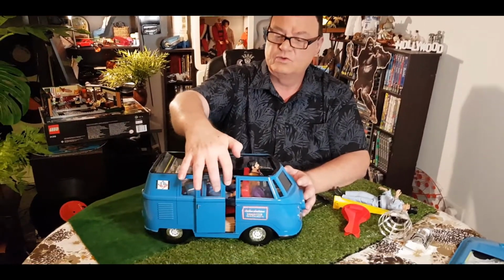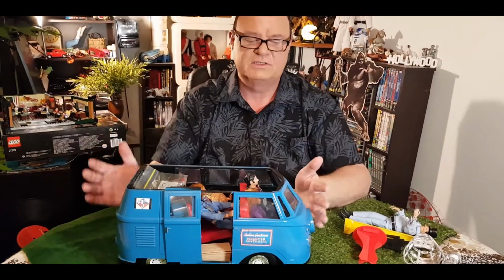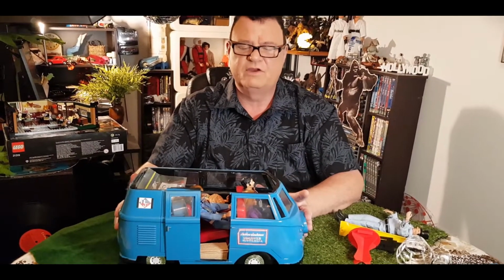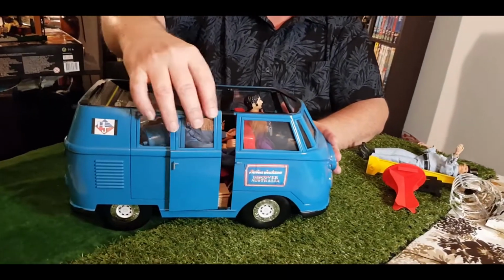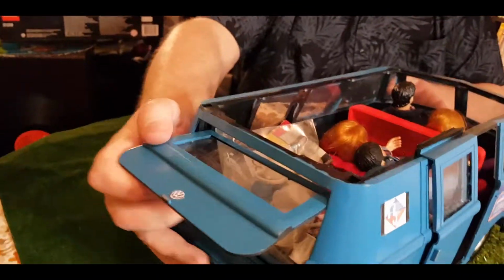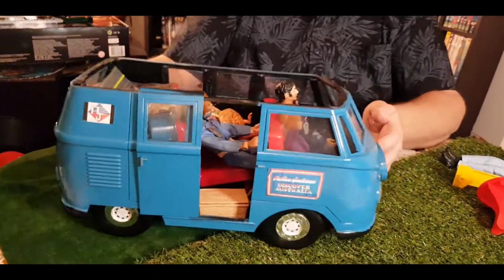So there's the door. This bit, the first time I went to open the door, the bit snapped off. I didn't bother putting it back on because I don't really need it. But I must say, this is a very cheap reproduction. The plastic's very breakable. The bits are very delicate. And the back window opens up like it did in the original. Now inside is chock full.